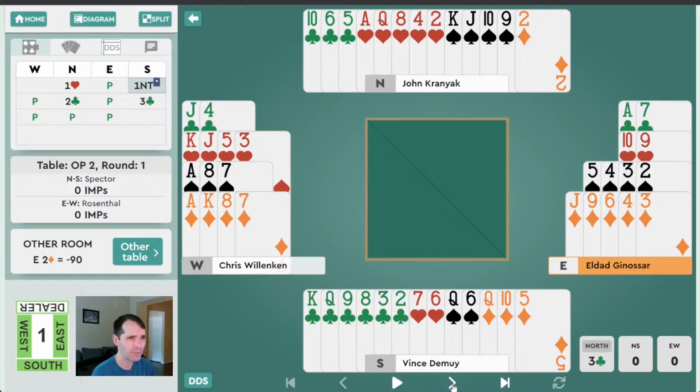Okay. So, three clubs by North. And let's take a look at the prospects in this contract. So East has to make an opening lead. I could see either a spade or a diamond. I think both of those are reasonable.